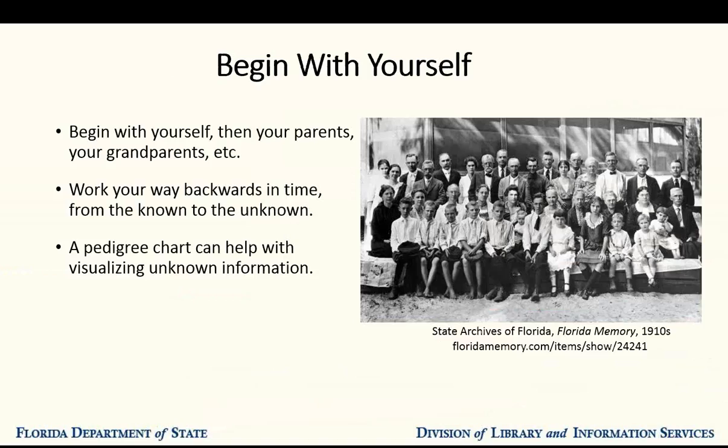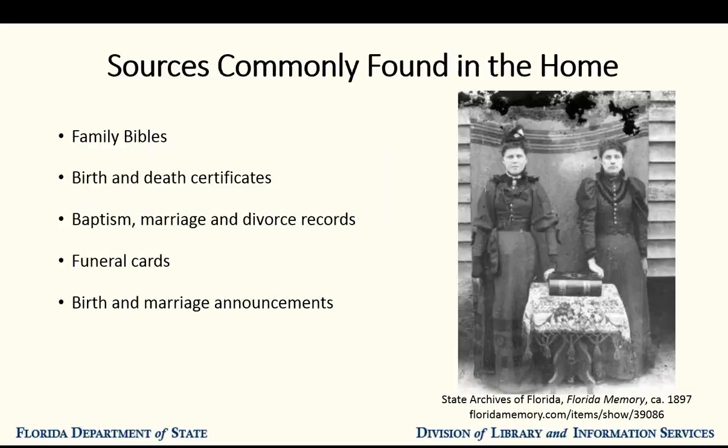Next one. Okay. So, like I said, begin with yourself, and then your parents and your grandparents. You want to get the names, the dates, and places, because that's how you actually find information. You link names and people in a particular place and time, and how they are in relation to each other. So some of the significant life events that you want to look for are things like births, marriage, death, emigration, travel, that sort of thing.